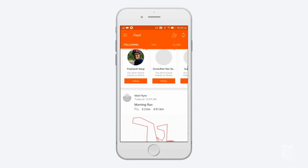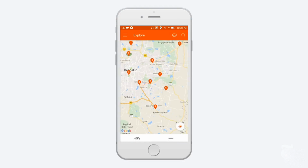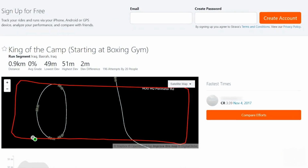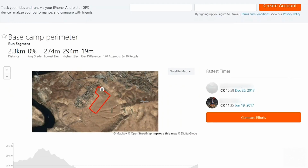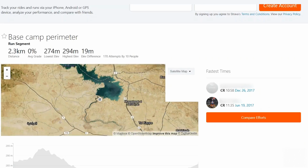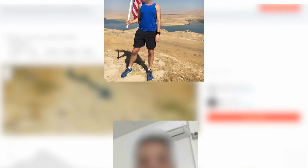Strava also allows users to share photos and workout routes. It's basically Facebook for athletes. This allows everyone with an account to see who is working out where. For example, the King of the Camp run at a US military base in Iraq, or the Embassy River Wall segment in Baghdad's Green Zone, or the Perimeter Base run, where more than 15 individuals stationed at a US military base challenged themselves. We found photos posted by users from inside military bases, and the online profiles of several US service members stationed at one base near Mosul in Iraq.